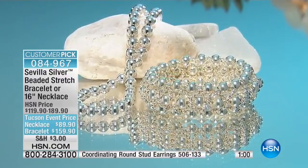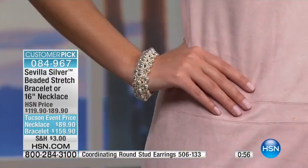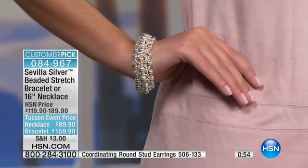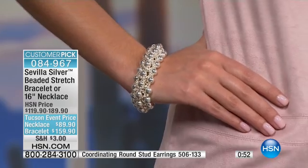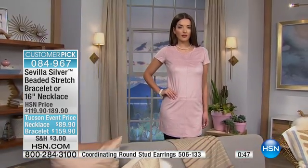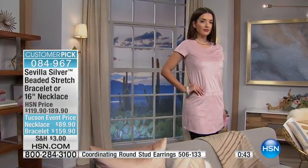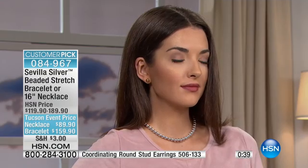Now, I know $159 is not inexpensive for anything. All of us think about, should I invest that much money? And that's what I encourage you to do. Think about sterling silver as an investment. It is a noble metal. It is traded as a commodity. It's the value of our money. It has intrinsic value.